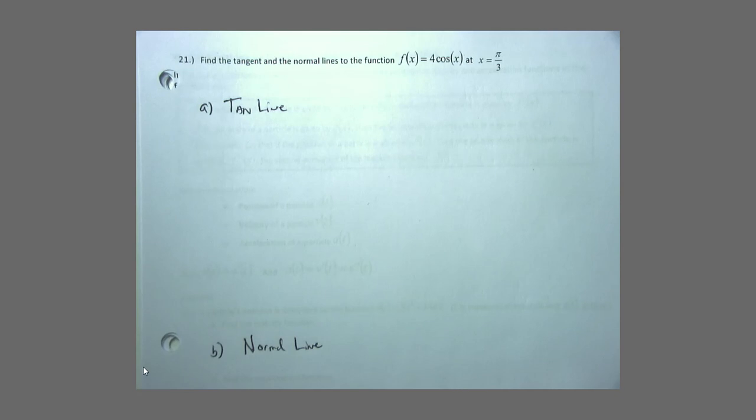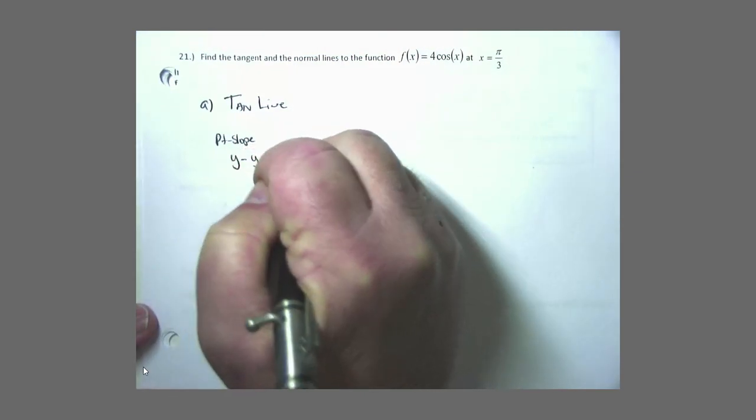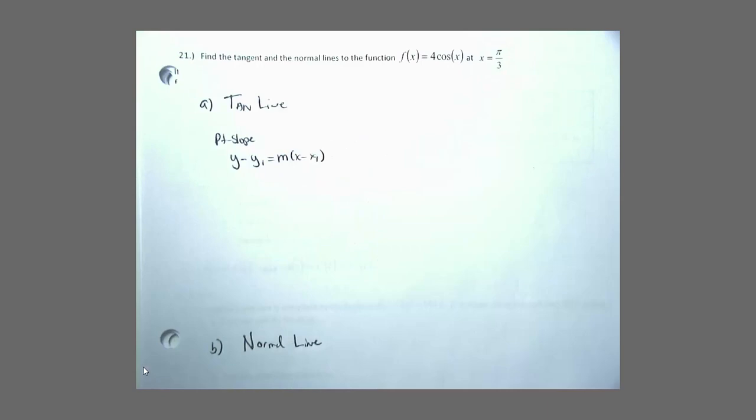Okay, so here we go. Anytime you hear the words, find the equation of a line, whether tangent line, normal line, whatever, I'm trying to program you, because the amazing thing is people look at me and say, I don't know where to start. You know exactly where to start. Find the equation of a line, what are you going to start with? Point slope. What's your point slope formula? y minus y1 equals m times x minus x1. Anytime you hear the words, find the equation of a line, use the point slope formula.